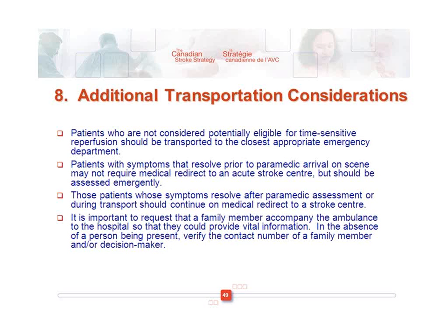Now, I think we touched on this as well. If contraindications are found, you simply don't bypass. If symptoms resolve prior to getting there, the closest hospital is the way. If the symptoms start responding and are better before you get there, and they're normal when you get there, it's the closest hospital. If symptoms improve en route, then you still go to the closest hospital.